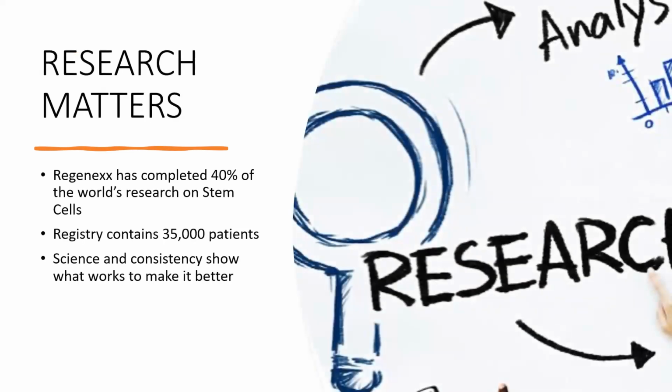So research is also very important. Like I said, Regenx has the stronghold on the majority of research within the world of stem cell treatments. So Regenx has completed about 40% of the world's research on orthobiologics in general. They also have the largest registry, meaning that they've tracked over 35,000 patients through the actual process of these treatments nationwide to see how these patients respond to treatments from time zero, like from the time that they walk in the door.